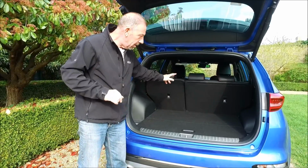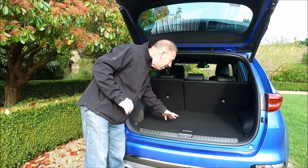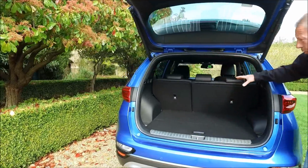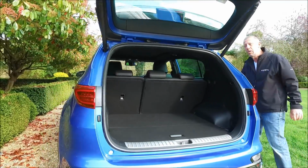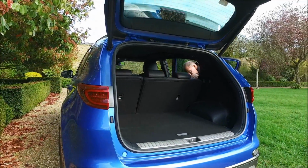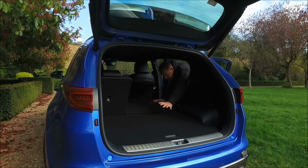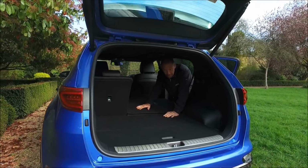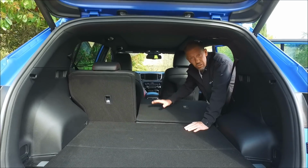Fantastic. Now, there aren't any 12-volt adapters in the back, and there aren't any handles for you to put these seats down. So the only way to get the seats down, you have to open the door and unfortunately manually do them from inside. So you've got a 60-40 split on this one. You've got tons and tons of space in this car. It's absolutely huge. Let's jump in the back and see whether there's enough room for the passenger.